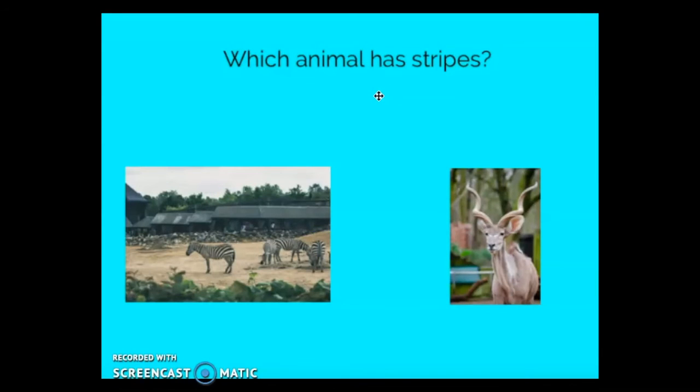For this category, we need an animal with stripes. Which animal here has stripes? Good job, the zebra. Can you think of another animal that has stripes? A tiger is another animal that has stripes. Can you think of any more animals?